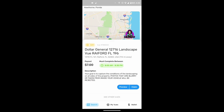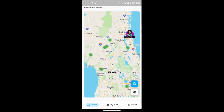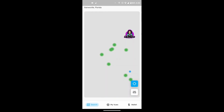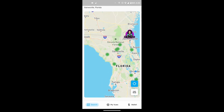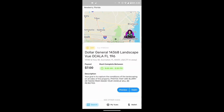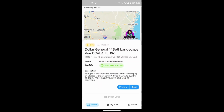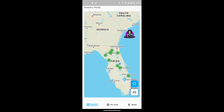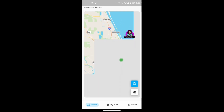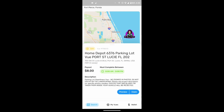same thing, Dollar General. Let's go over to this area. Now this is further up. This is actually getting outside of Florida, but you're still in Florida. This is a little past Gainesville, a Dollar General, Landscape, same thing. You know, same concept. So I think you guys kind of get the gist of how this works. You can just pick and choose things to do. Now this is near Port St. Lucie. Let's click on that.